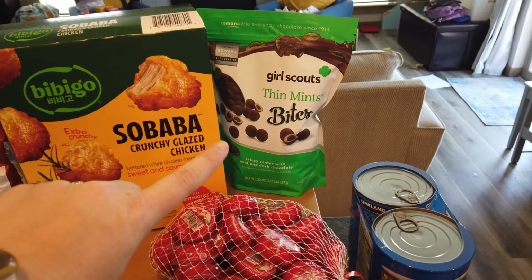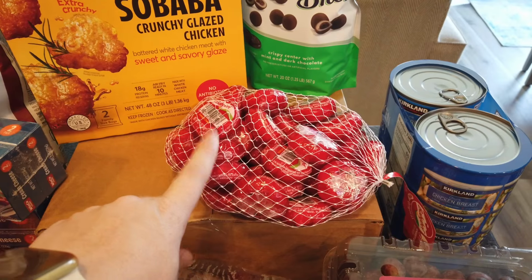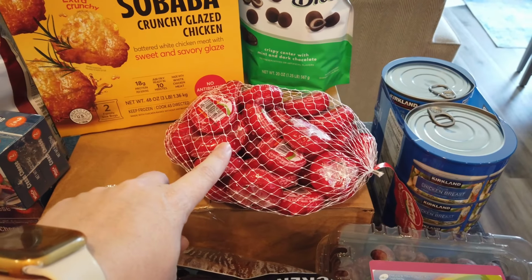The Girl Scout Bites were also on sale still, so I grabbed another bag of those. Same with the Babyville cheeses. They were still on sale, so I grabbed another bag of those.